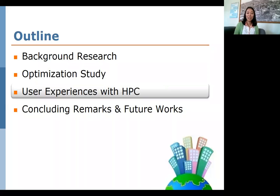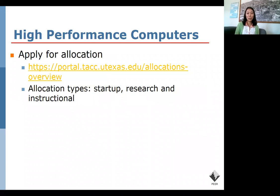So with all that said, let me show you a little bit more about my experience using high-performance computers on the DesignSafe platform. In order to use these high-performance computers, you first need to apply for allocations from their user portal, and they provide different types of allocations. In my case, I was granted a startup allocation, which gives me 50,000 system units, which is enough for my case. If you need more than that, you could write up a proposal and apply for the research allocation, which will give you 500,000 system units.